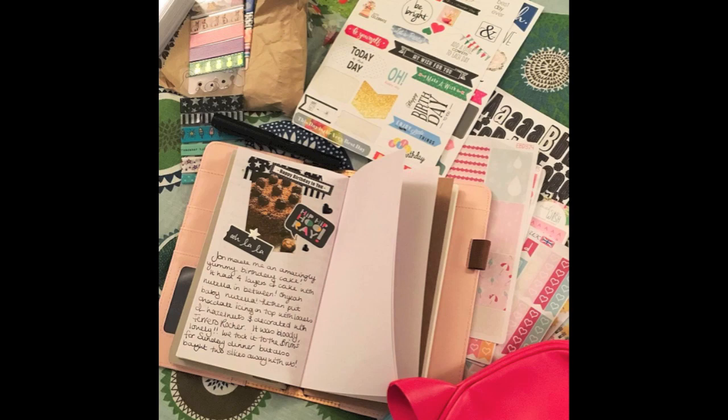You may know at Christmas I got a Polaroid Snap camera. I did take that with me as well, and I'll talk all about that in a separate video because I don't want this video to be all about that. But I wanted to show you what we were up to that week and how I was documenting and journaling about my week.